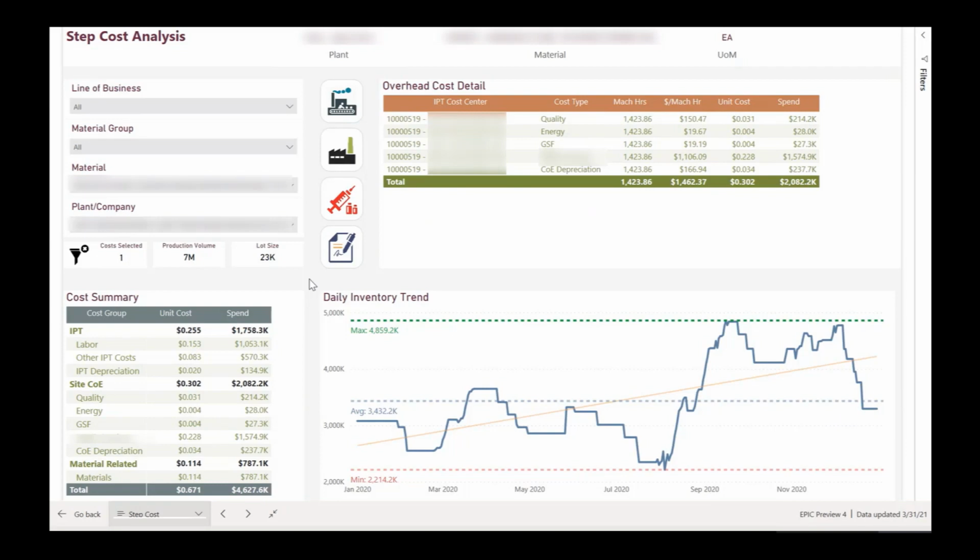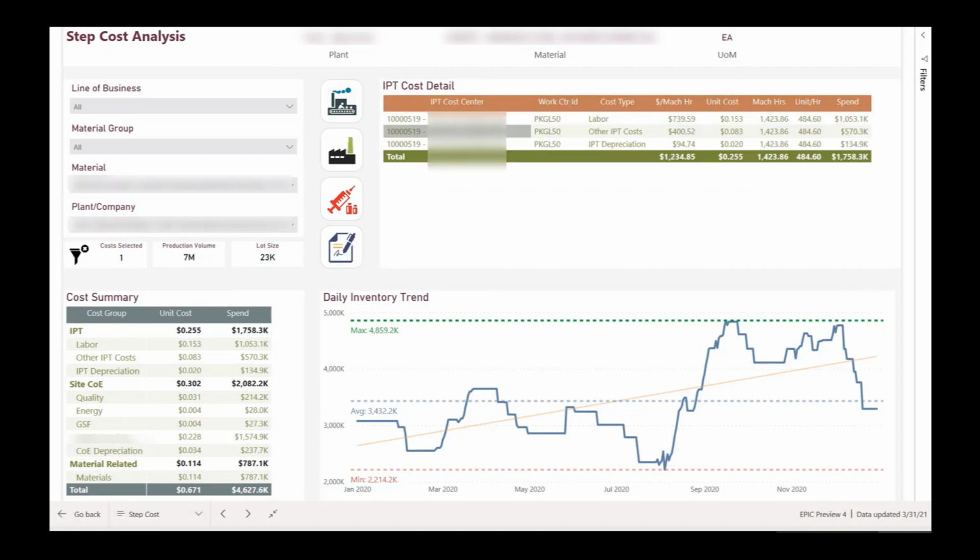So once we've established the end-to-end view of the cost and identified a particular node in the supply network that is of interest or that has some leverage to it, the next step is to go to what we call a step visual and look at the cost embedded in that step. And this allows us to look at the costs on the shop floor, understanding the labor and other components, how much that translates to per machine hour, how much that then translates to per unit, and understanding our throughput. How many units per hour are we able to produce, at what cost?